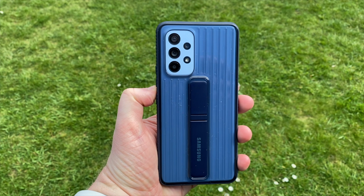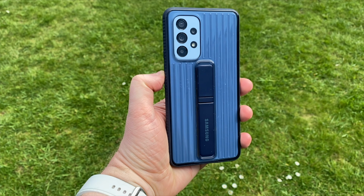So, what's your favourite case? For me, it's the protective standing cover. I really like the look of it. It's a decent level of protection to the phone, and it's got the kickstand.